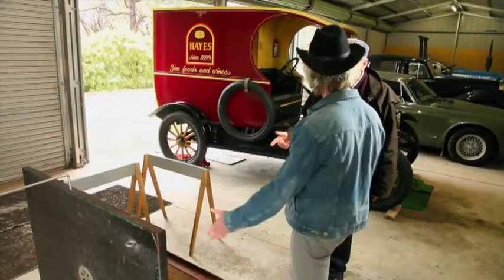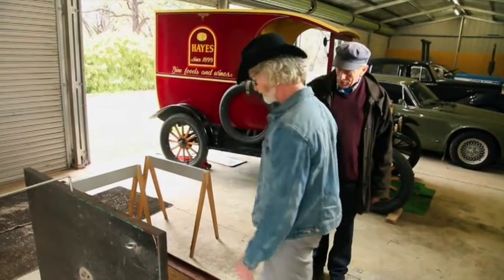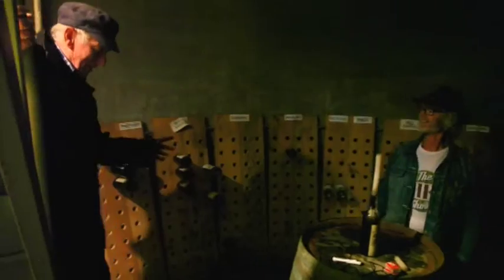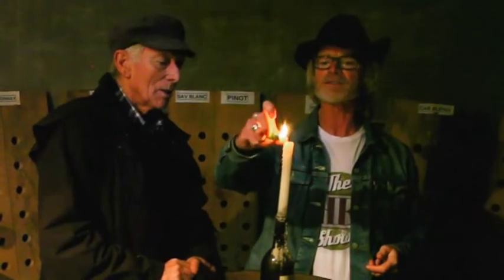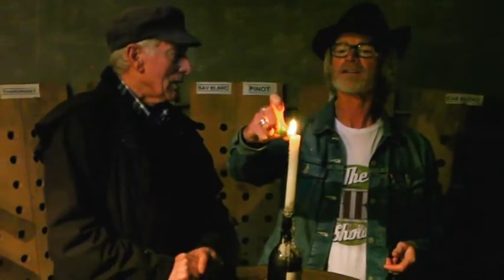Do you want me to go first, Arthur? Yes, but turn around and go backwards and you won't hurt your head. It's a wine cellar. Indeed. It's a wine cellar come bomb shelter, is it? I noticed there's a candle here. I'll see if I can get it going. That's to check the canaries.